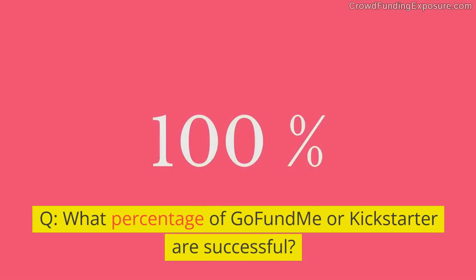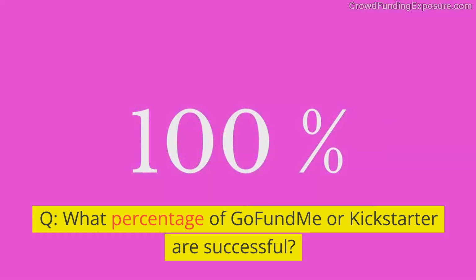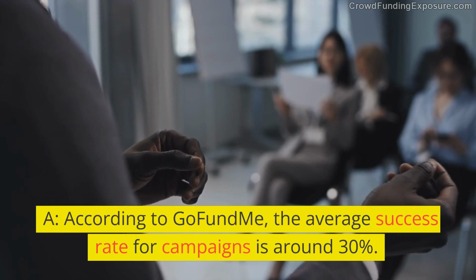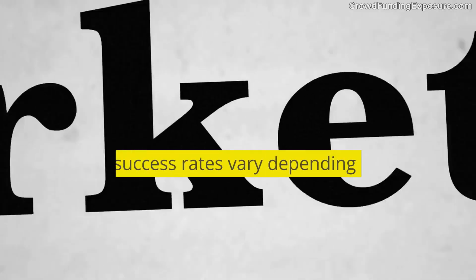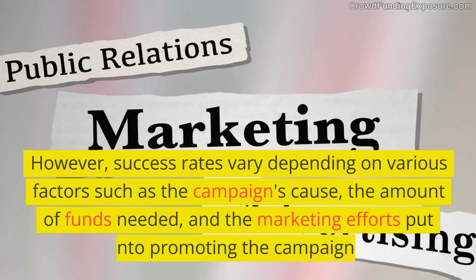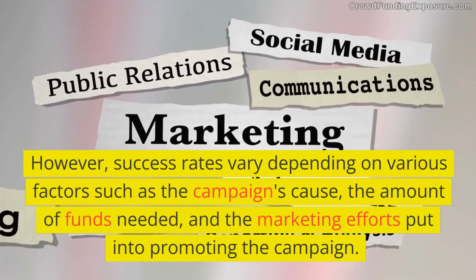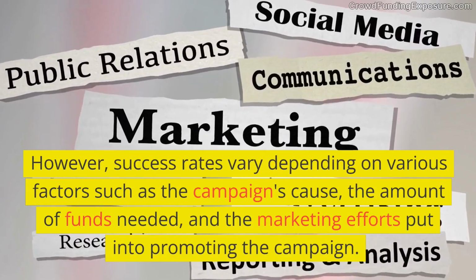Q. What percentage of GoFundMe or Kickstarter are successful? According to GoFundMe, the average success rate for campaigns is around 30%. However, success rates vary depending on various factors such as the campaign's cause, the amount of funds needed, and the marketing efforts put into promoting the campaign.